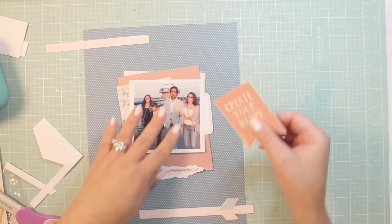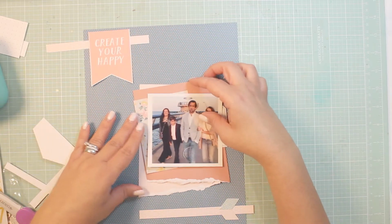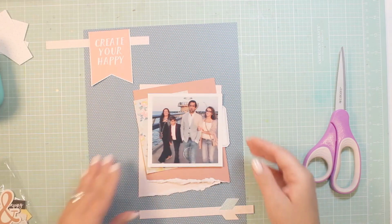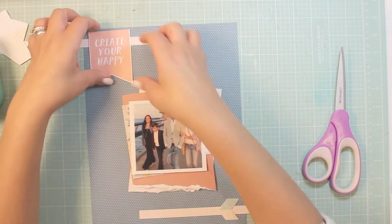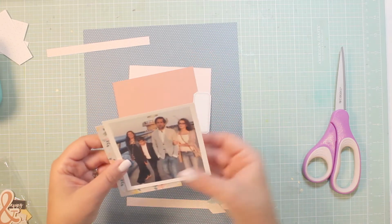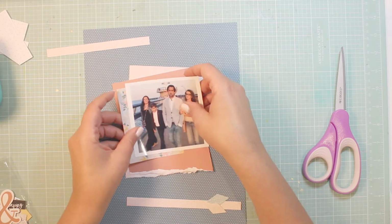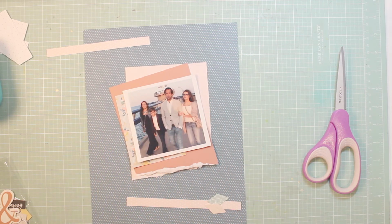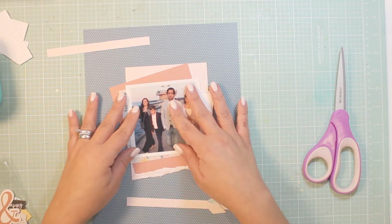So yeah, I'm cutting apart some of these Project Life cards. I call them Project Life cards, I don't know what else you'd call them. I don't end up using that Create Your Happy; I use that in another coming layout. I always say that I don't like fussy cutting, and I found myself really fussy cutting. I think I cut into at least 4 or 5 of those cards, and even that gray square that I'm eventually going to stamp on.